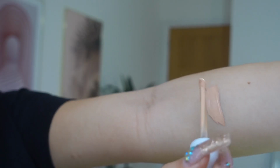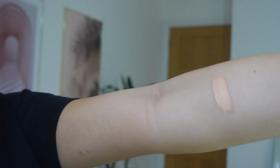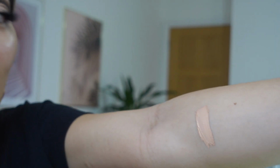I don't know. Okay, I'm going to do some swatches just in case you guys find it hard to find colours online. I know that struggle, girl. So this is light medium pink. If you like something more of a pinky undertone for dark circles, I think you'd probably like that shade. For me, that is extremely pink. That's the colour that I would never go for normally.